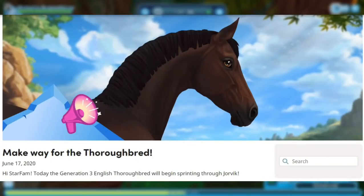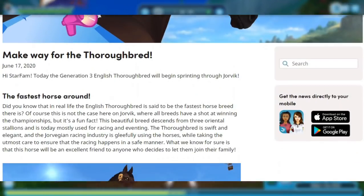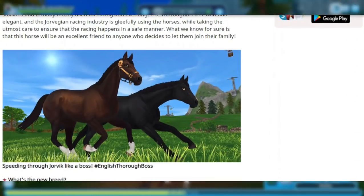Now, number 7 on the list is the updated Generation 3 Thoroughbreds. Star Stable did come under some hot water because they basically were kind of ripoffs of other horses already in the game. People didn't like their trot, canter, basically their animations in general. People did not like it when they saw the spoilers, and so Star Stable came under a lot of hot water for that. However, Star Stable did actually end up changing these horses and making them pretty amazing in my opinion.